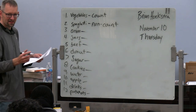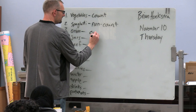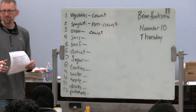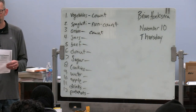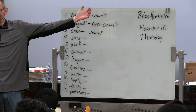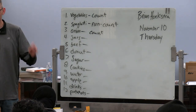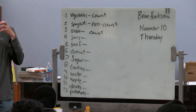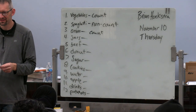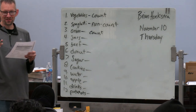Okay, number three. Onion. Count. Yeah, I would count. What I've noticed in Hamtramck is people buy onions by the big bag. Very big bag. And there's many in there, but they are big enough to count. Yeah. The next one, Arafat?